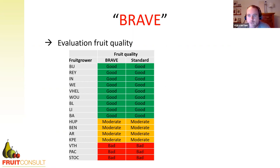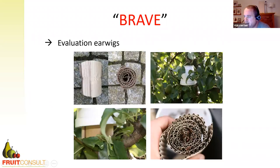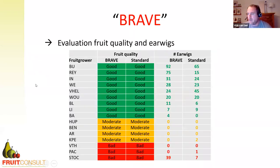But there's something else which is really interesting, which we noticed. Now it's becoming interesting. We also looked at the presence of beneficial insects. And one of the things my colleagues looked at were earwigs. They counted earwigs with these polystyrene cups where they placed carton boards, and they counted the earwigs in these cups.